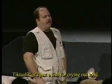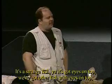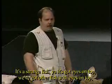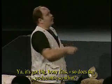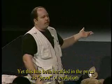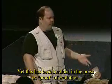Tiktaalik, it's just a fish, for crying out loud. It's the same thing. Yeah, it's a strange fish. Yeah, it's got eyes on top. We've got a bunch of fish with eyes on top. Yeah, so it's got big bony fins. So does the coelacanth. So what? But yet, this has been heralded in the press as proof of evolution.